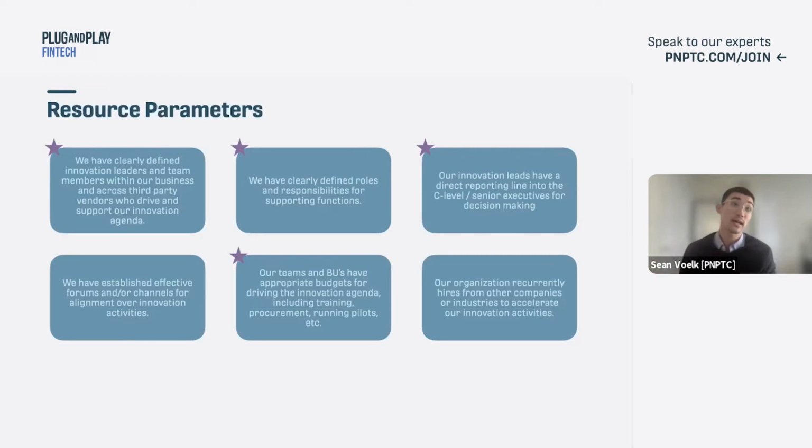I've starred the ones that I feel to be particularly important, the purple stars there. And these ones I'll break down even further. But at a high level, let's go through all of these. Okay, first we have clearly defined innovation leaders and team members within our business and across third-party vendors who drive and support our innovation agenda.